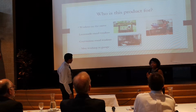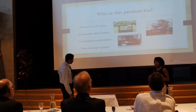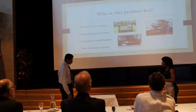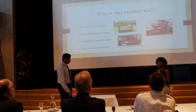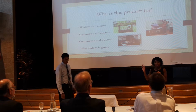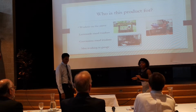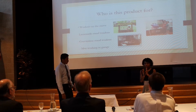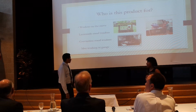People that would use this would be anybody that's working on the go, lemon stands, convention stand workers, tables like these, but they just won't collapse as much. Even men working in a garage. How many people have a garage that's really messy or the table's in the way? Mine is too. This table, you can clear it off, take it all the way down, and then fold it. It's very thin, and you can just store it in a closet or anywhere.